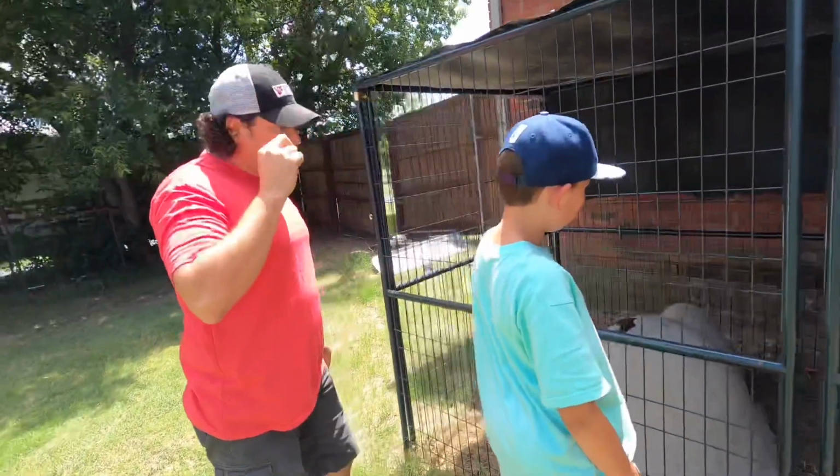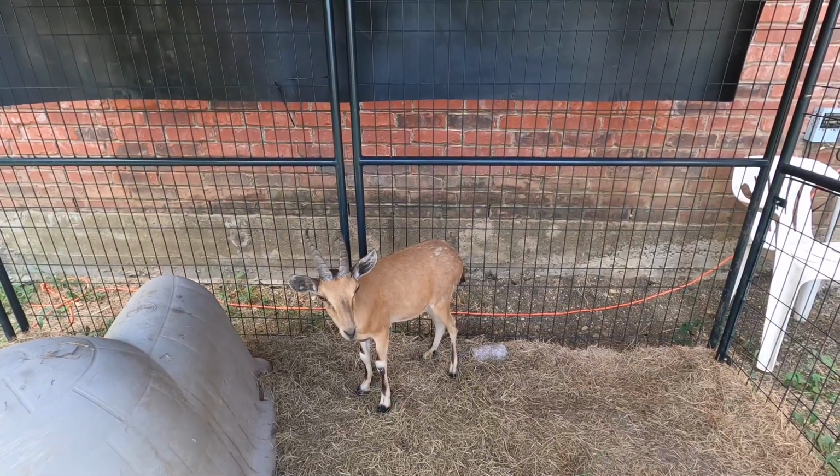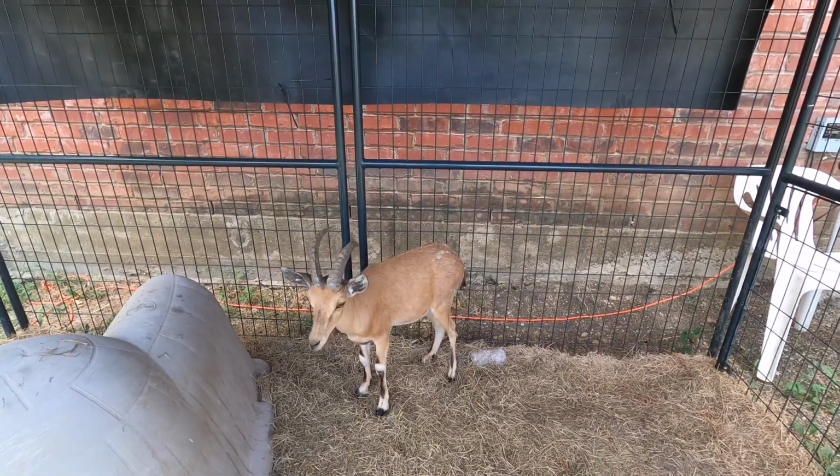Even the little ones, those little ridges will just come out. See his leg, he's got those markings on his legs, and then his horns start getting those ridges even from a real young age.